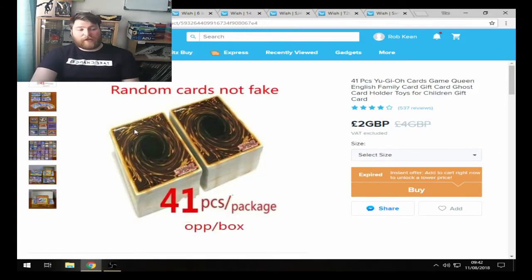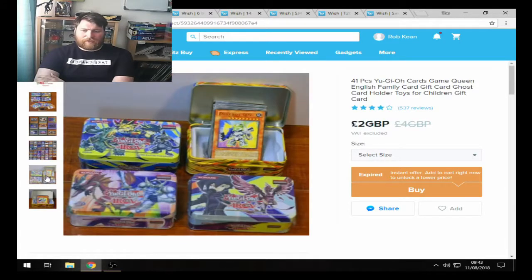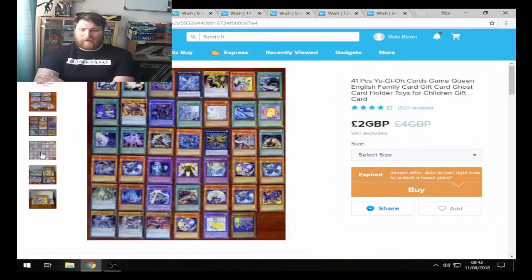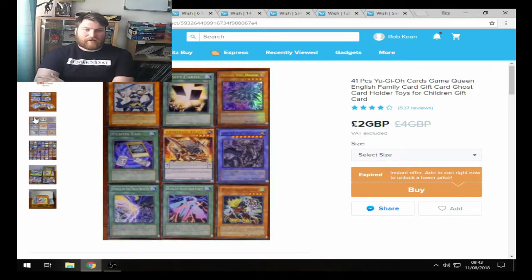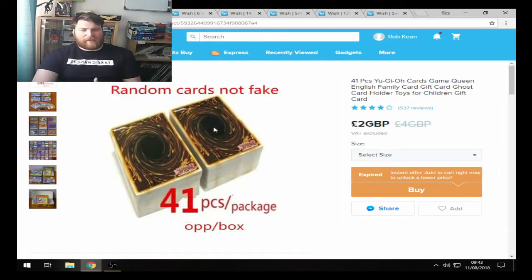You've got some Yu-Gi-Oh cards here. Look at the back of that card, and you're telling me that's not a fake? The colouring on some of them is just well off as well. Some of them do look pretty real, but looking at the colouring on the back of the cards there, I'd say they're either going to be complete junk, just common cards, stuff that they throw away, or they're going to be fake, despite the fact that it says they're not fake.